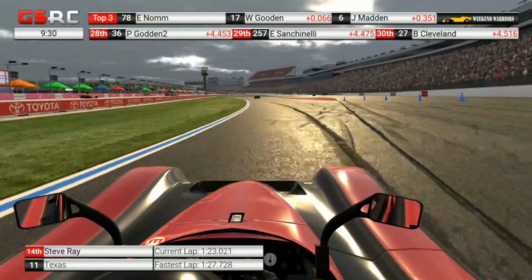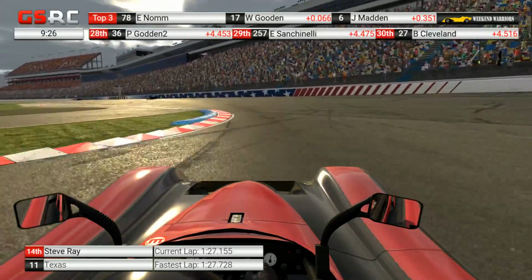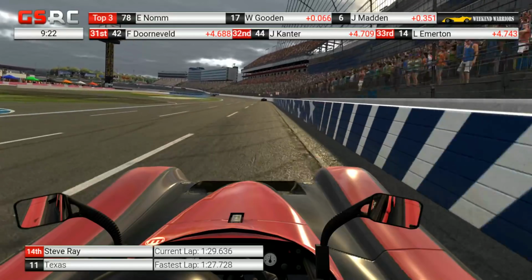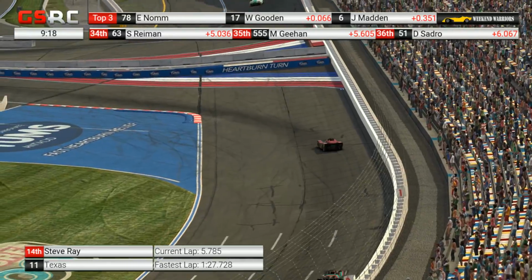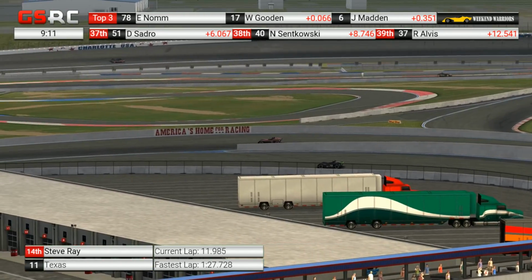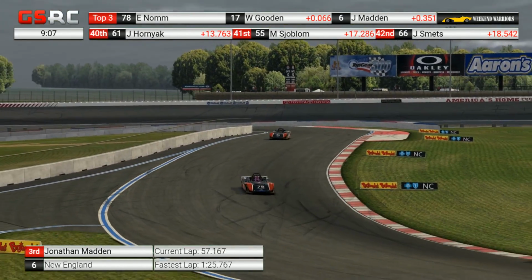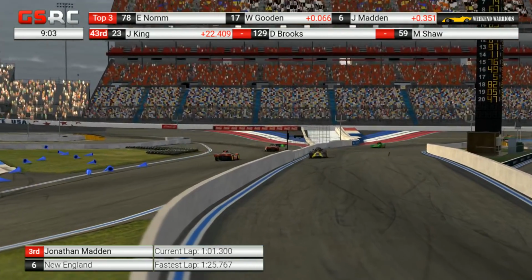Is that kind of what you're hearing and seeing? Yeah, it's the problem of the SRF. It's so aero dependent that if that aero platform gets screwed up because of a big bump, or in this case a sausage curb, it is going to get out of control very quickly. Even though it's a slow car, it can go very quickly on you in that particular situation.